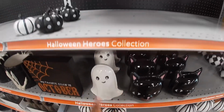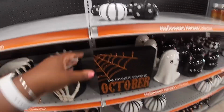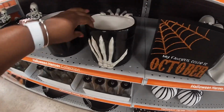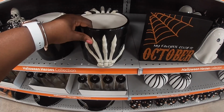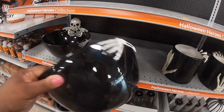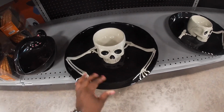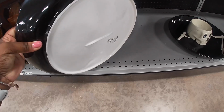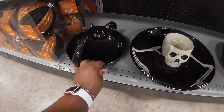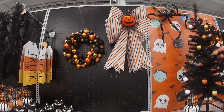Yeah, $6.99. A little pumpkin, $4. My favorite color is October. $7. And these are $13. Little skull hands, $18. He's actually moving some of the stuff. These are pretty. I believe we saw these last year at, what, Michael's? These are $25. $17. I think that guy's trying to get over here. Oh yeah, he's moving some of the stuff.